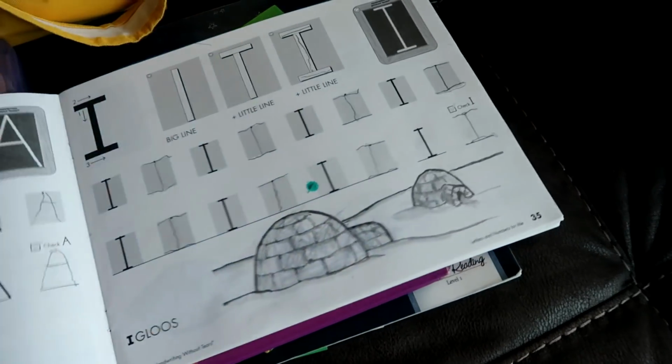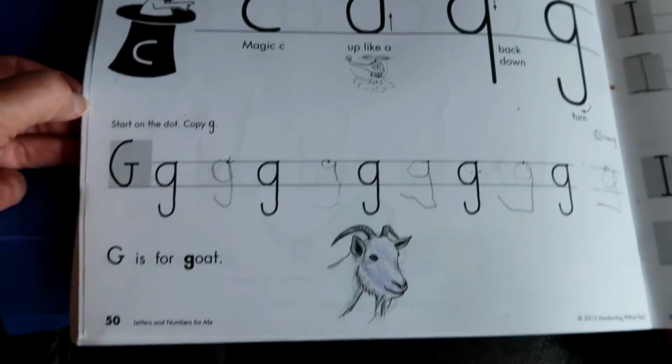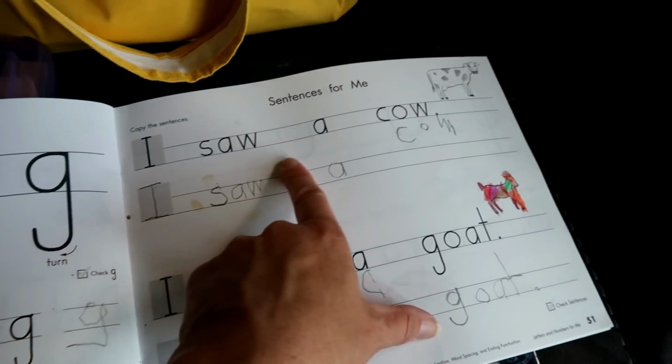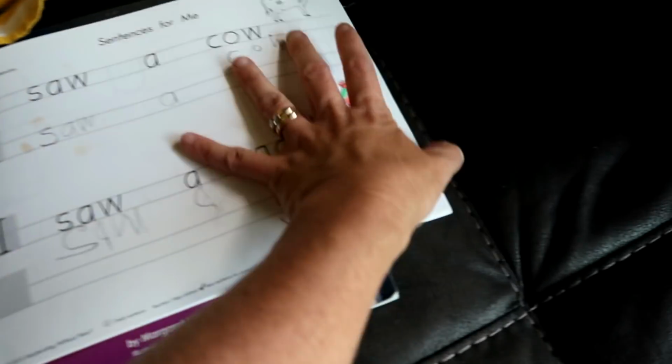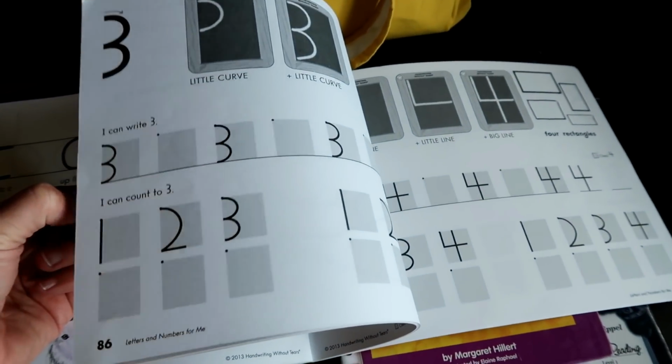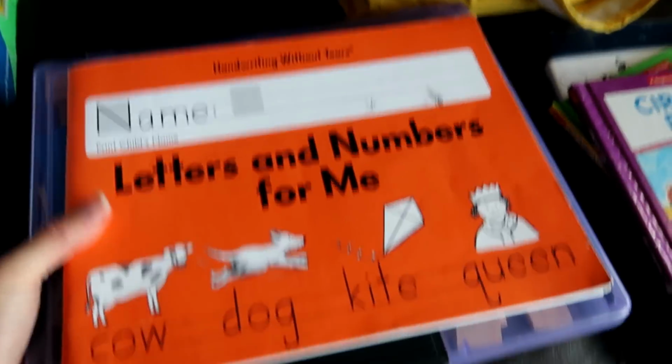So it starts with capitals, then it goes to lowercase letters. It starts introducing some sight words and some sentence writing, and then eventually it goes into numbers as well. We haven't gotten to those pages, but we will. So that is Handwriting Without Tears, and that is level K, kindergarten.